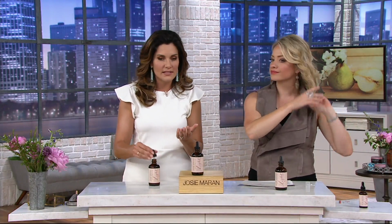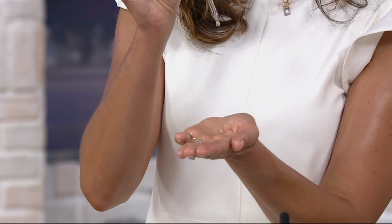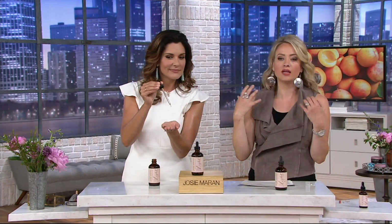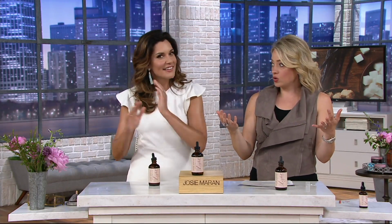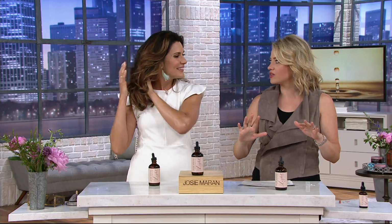I love this in my hair. If you don't want to weigh down your hair, just put a few drops of this in. I went out to do some yard work today, and I put it in my hair, and then I just pulled my hair up and went out and pulled weeds and did the thing. It's almost like a treatment. Oh, it's totally like a treatment. And then when I go to wash my hair, it feels so healthy. It's color treated hair, and it's fine and thin, and I've really got to make sure that I take care of it.